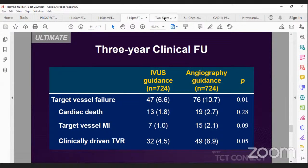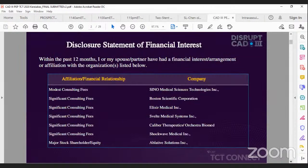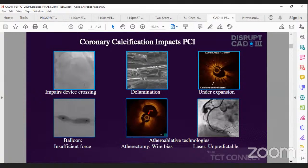if we don't have any more questions, let's go to the second trial. Let's go to an interesting one. This one, the Disrupt CAD3 study. This was the intravascular lithotripsy for the treatment of severely calcified coronary artery disease. And this study was including the shockwave balloon.